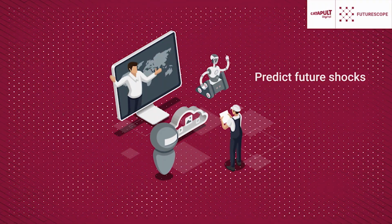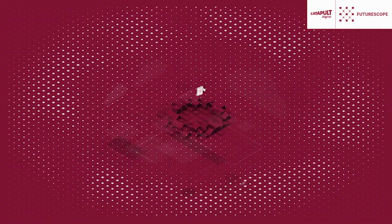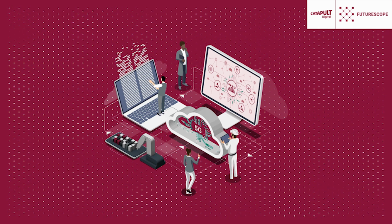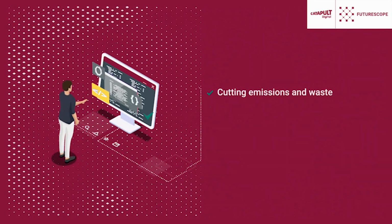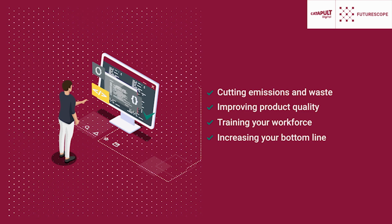He's also getting advice on how machine learning could help him better predict shocks in his supply chain. And, with the help of a local 5G testbed, is trialing how a 5G connection could make these technologies even more powerful. See what smart technologies could do for your business today.